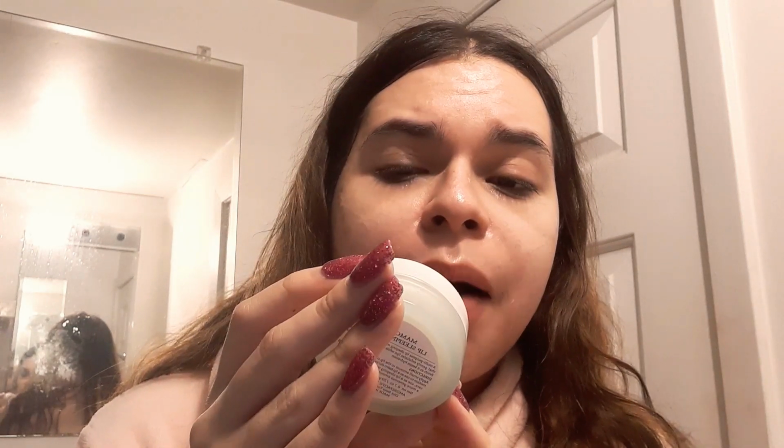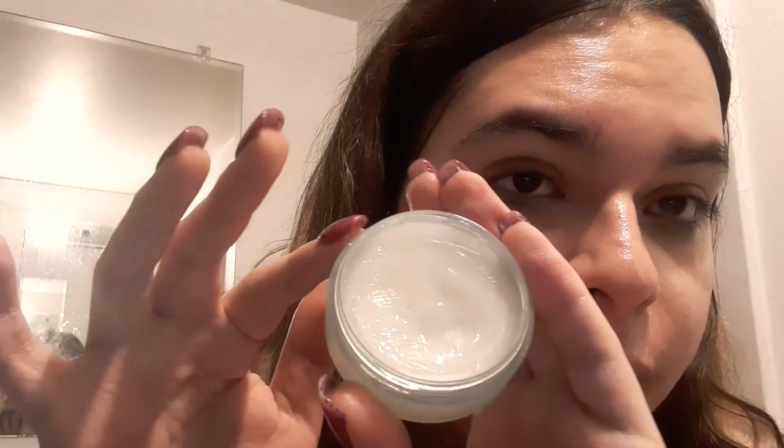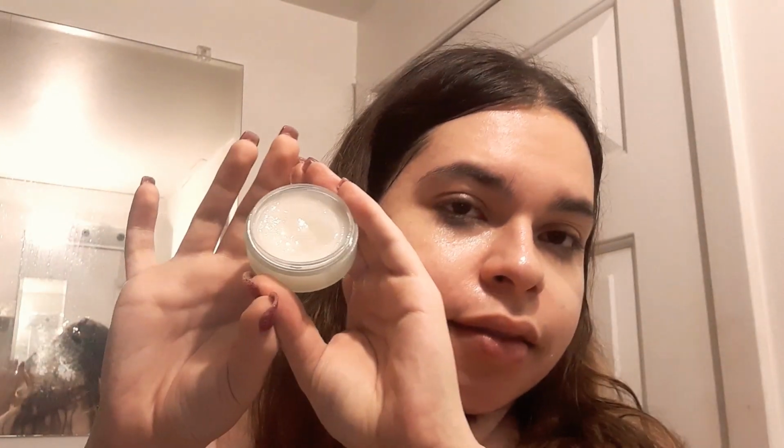And now I'm going to take a lip mask. And this is from the brand Mamond or Maymond, I don't even know. You can't even see because it's backwards. It's just a lip sleeping mask, and it has plum blossom flower extract in it. And yeah, that's pretty much all I know about it. But it looks like this. It's a pretty good size for what it is.